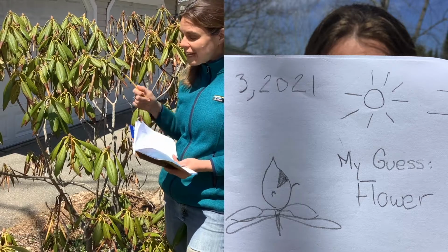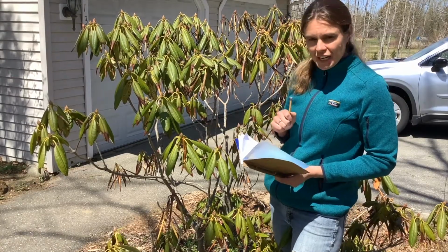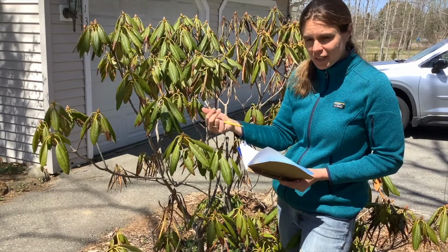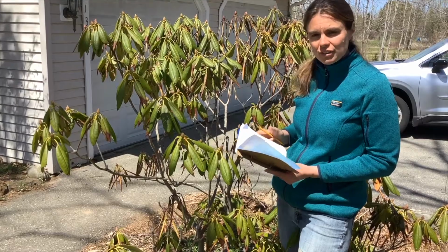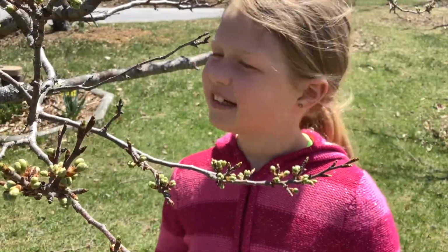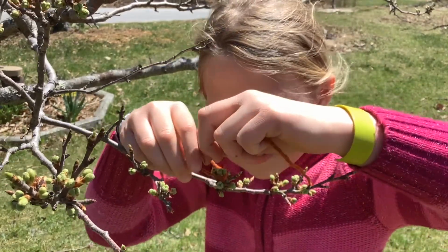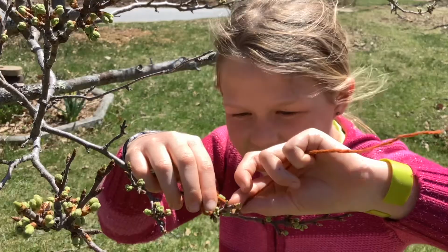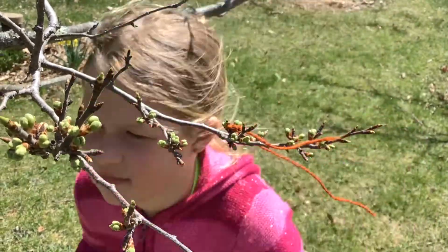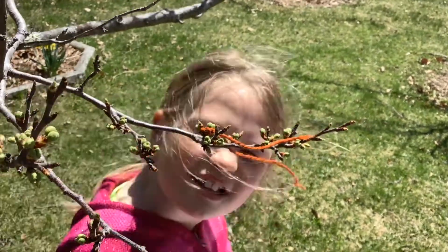You can come back and check on it over the next week or so and watch if it changes, because it'll start to open and then it'll get bigger and bigger and bigger. And you can record all those right in your nature journal. So now it's your turn. Out of all those different buds that you found on the little scavenger hunt in your yard or your neighborhood, pick one or two that you want to keep track of, tie a string around, and then go get your nature journal and bring it back and do a sketch.